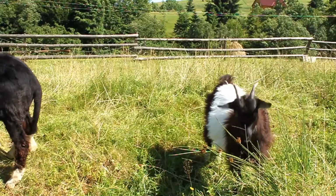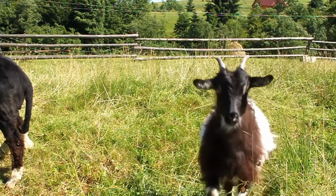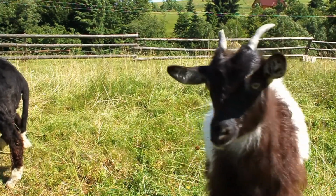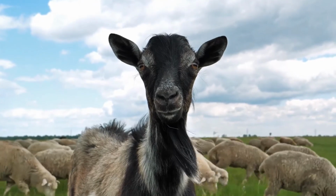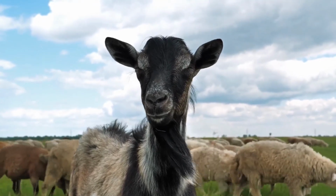Sheep and goats also eat soybean hulls in their feed. However, it is not as common as it is in the cattle industry. Soybean meal is another way soybeans are used to feed our livestock.